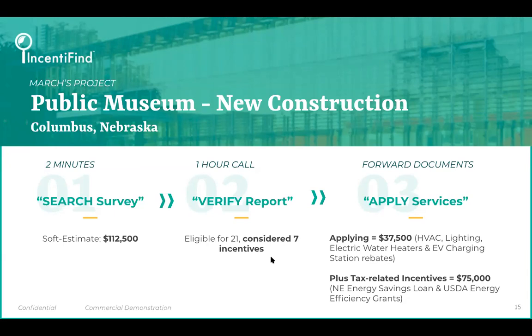So kind of moving over to the right, you can see that we applied and successfully we got 37,500. You can see some of the technologies we went after. Again, HVAC, lighting, kind of the quote unquote lower hanging fruit, if you will. Some water heaters and then EV charging stations as well. So we're seeing those on the rise just kind of across the nation. So they were able to tap into that, a little over 37,000 in, again, cash rebates. Those are year 1 cash reimbursements.